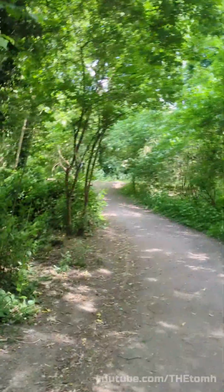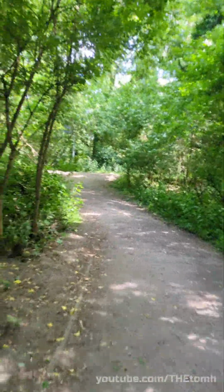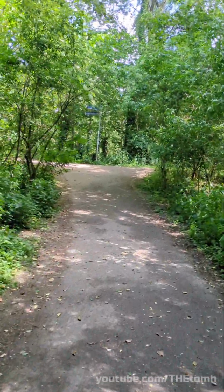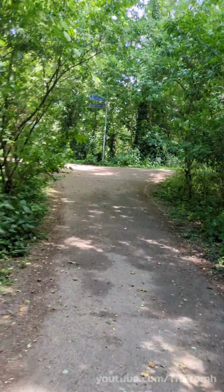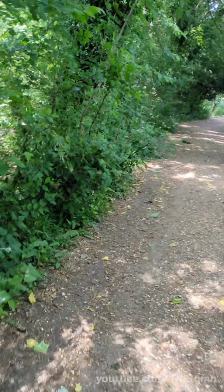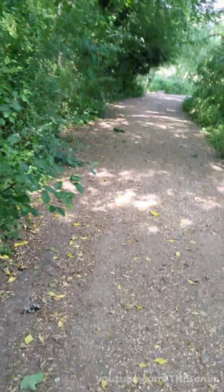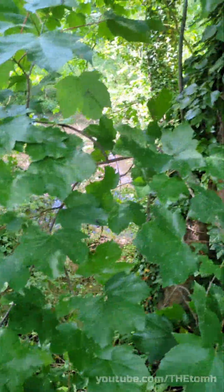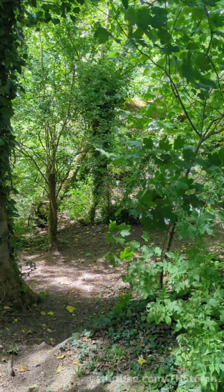And after all of that, after my legs aching, after going through parts with no pavement, I reached it. Good grief, it's nice around here. There's a little pondy bit down there as well. I don't know if you can see that. Yeah, there we go. A bit of a better look at it.